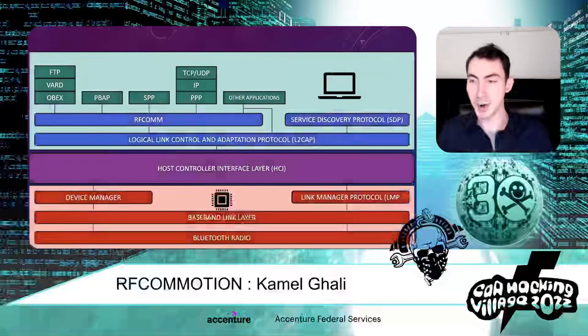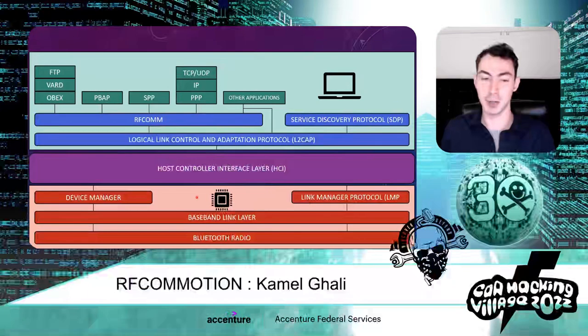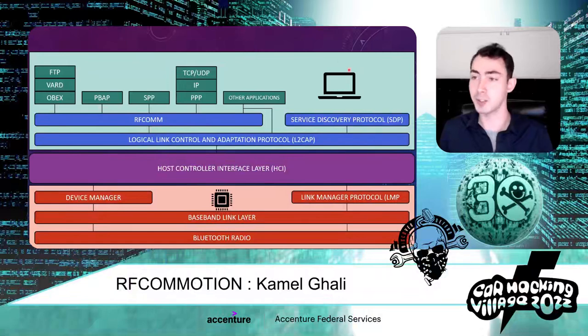So hopefully things look a little bit nicer now. You can see here, let me pull out the laser pointer. We have the bottom part here, which is the red protocols. These are what we call the controller layer protocols. Then up here on top, you have the bluish ones. These are the host layer protocols, right?